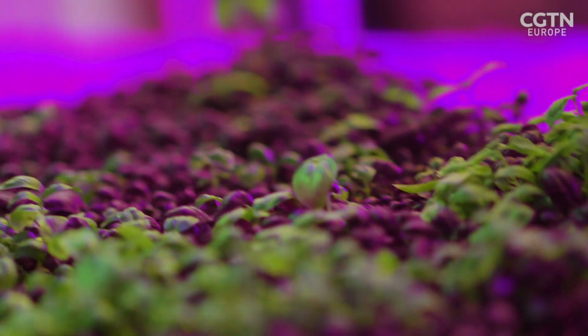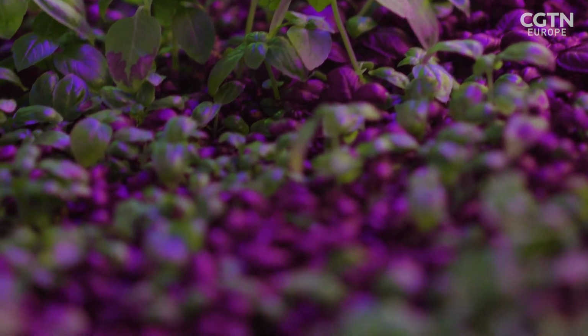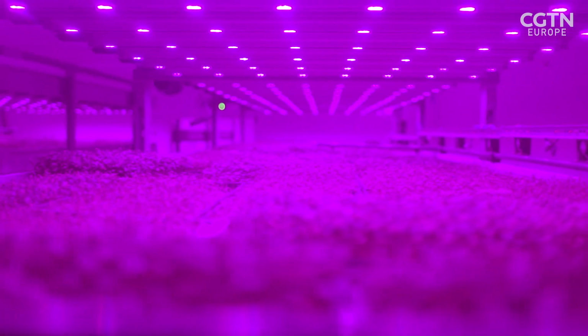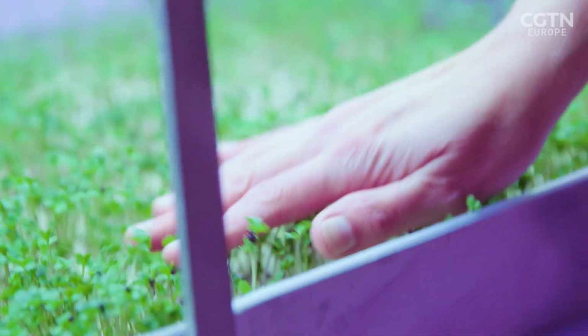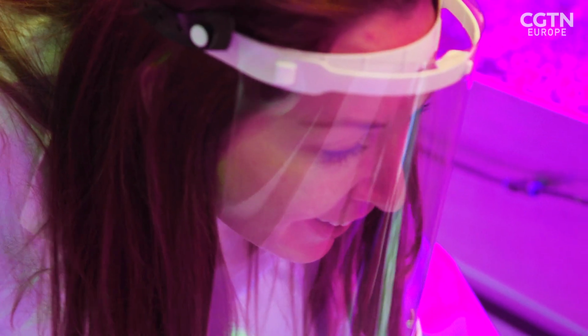The concept of vertical farming has been around for decades, but only in recent years have the advances in LED lighting allowed for the production of certain premium crops to become a commercially viable business model. We've got some mustard, we've got some broccoli here. And you say that's broccoli. That doesn't look like the kind of broccoli that I eat.